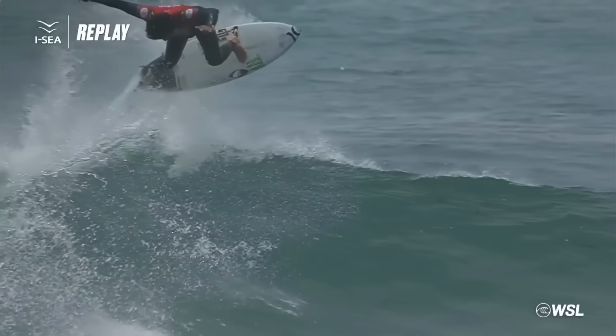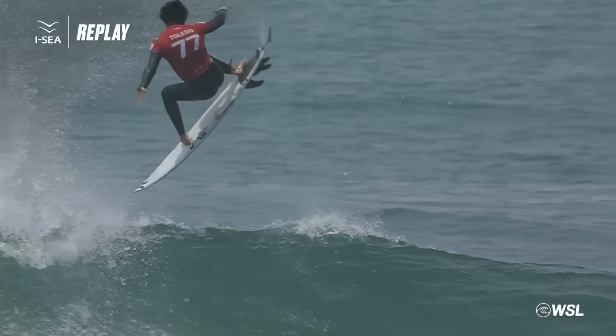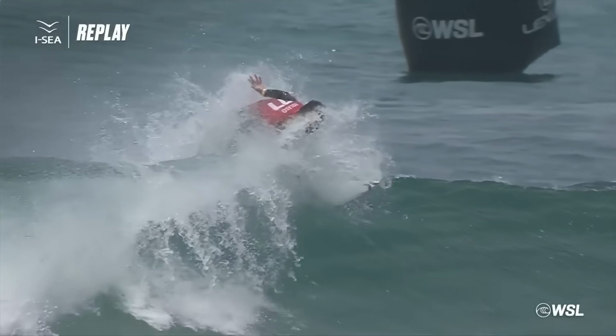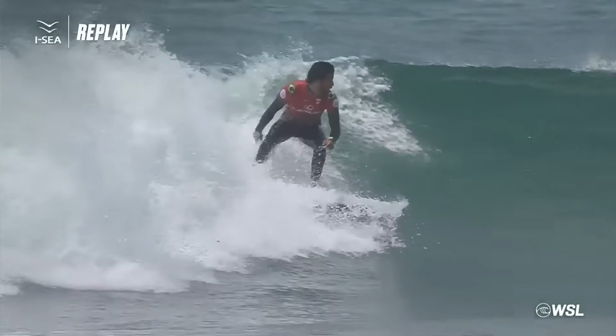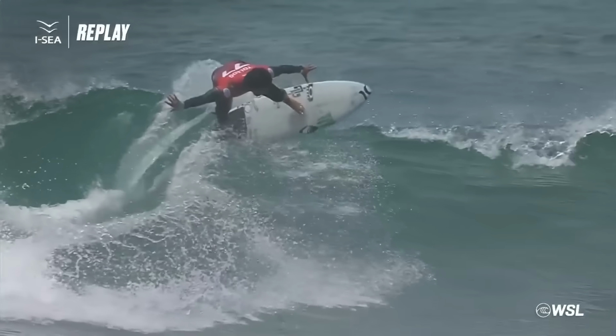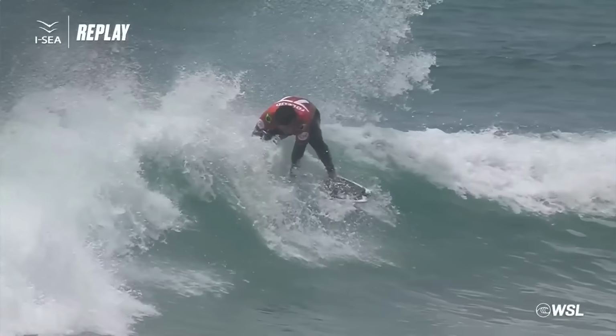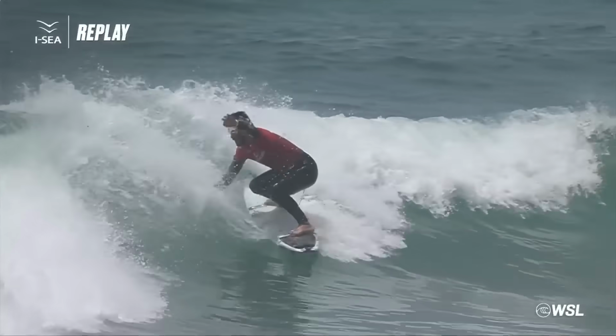This is that air I was talking about. Filipe is pretty well known for this. He gets so much lift out of the pocket, and that's a hard section to come out of. It goes into that soft spot in the middle part of the lower left, which he basically landed right on top of, but to come straight into this is bizarre. Oh, my God. Looks so calm, so confident, and just pulls it right around.